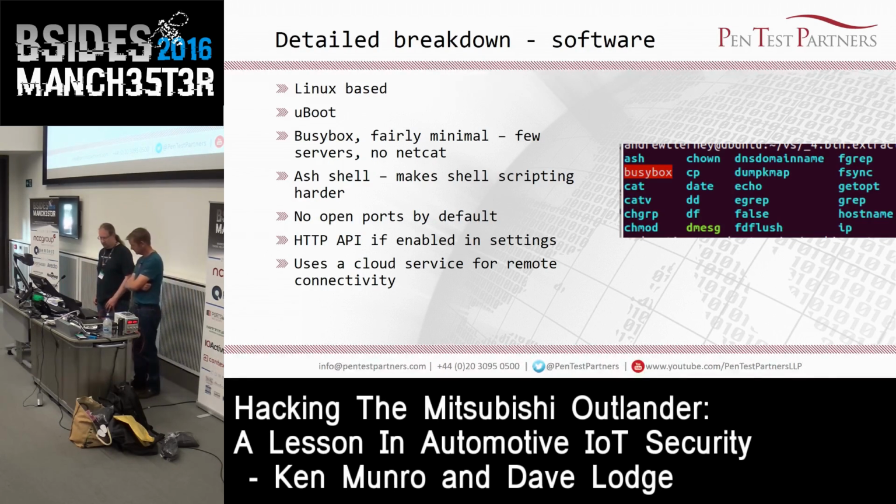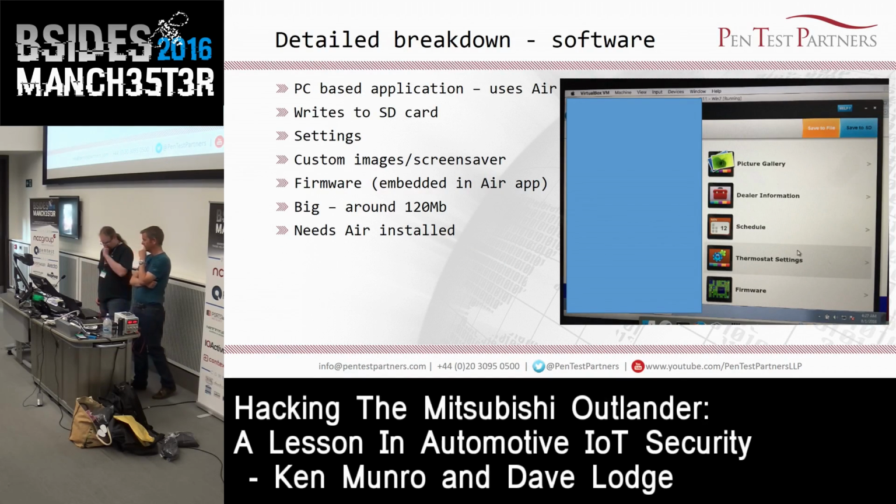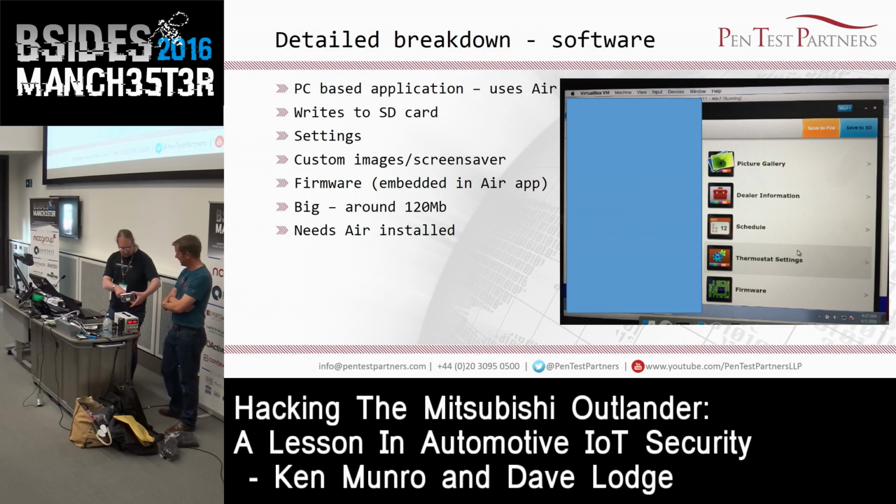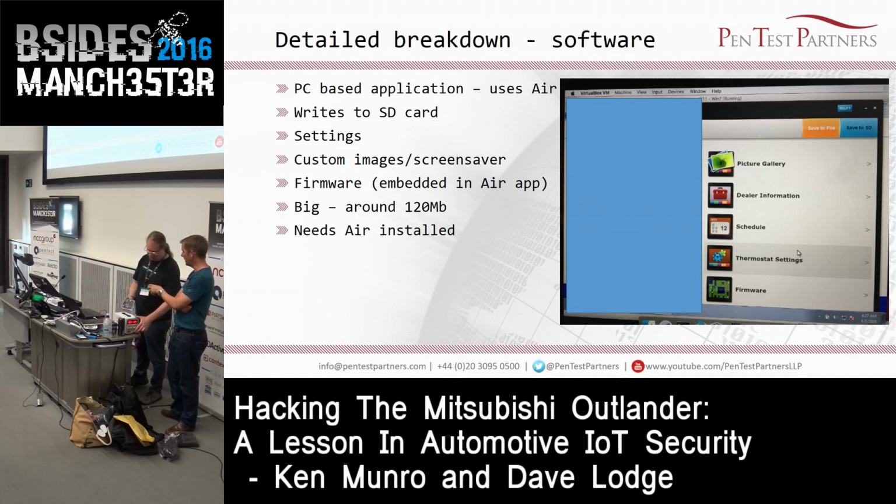And it's a cloud service for remote connectivity. So basically, it connects to a PC application, which uses the web interface, which uses Air. Now, anybody actually used Air before? Air is basically the desktop equivalent of Flash, and we all know how secure Flash is. So everything that it writes can be used through the SD card that we have there, and then you go up into the actual device itself. The idea is that you use the Air app because it's much easier to program a schedule than it is by trying to do it using the on-display stuff.